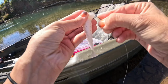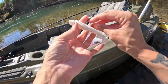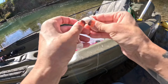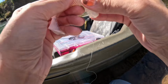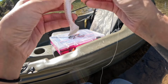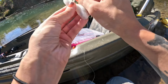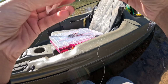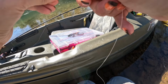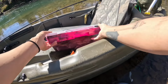Typically I wouldn't fish it on this type of hook. I got a different type of hook that I use with these, the ones that you can just screw right on the front, but I'm just going to use this J hook because it's pretty universal for a lot of the soft plastics that I do have handy today. I'm thinking he'll go on that way. Just might take an extra second to pin him just right, but I think he's gonna work.